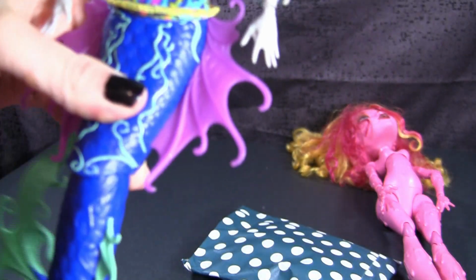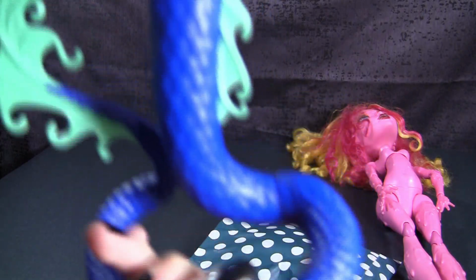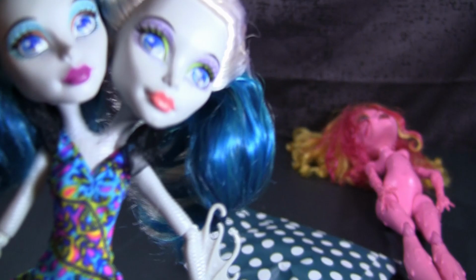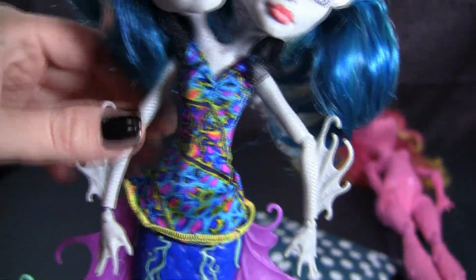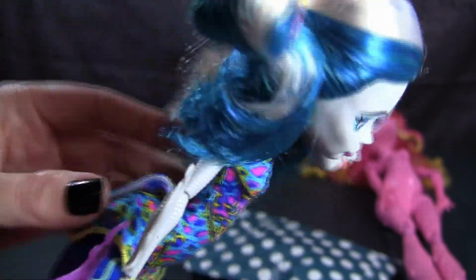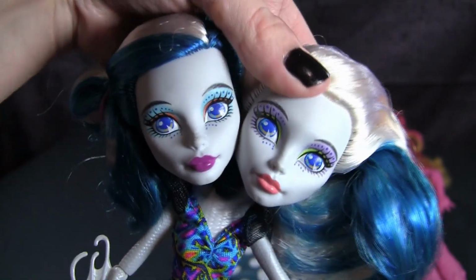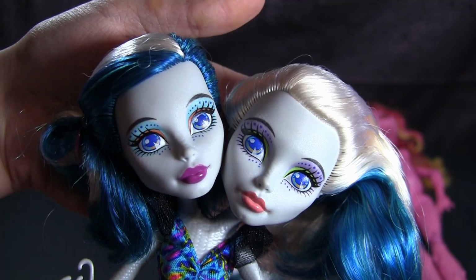There's a joint sort of in the middle, it swivels, and then there are a couple of swivel joints on the bottom. And then she's got 2 heads. She's got really pretty arm scales and everything, and her hands are there. I'm assuming this is her original dress, but if it's not, you can let me know. And then just really gorgeous heads.